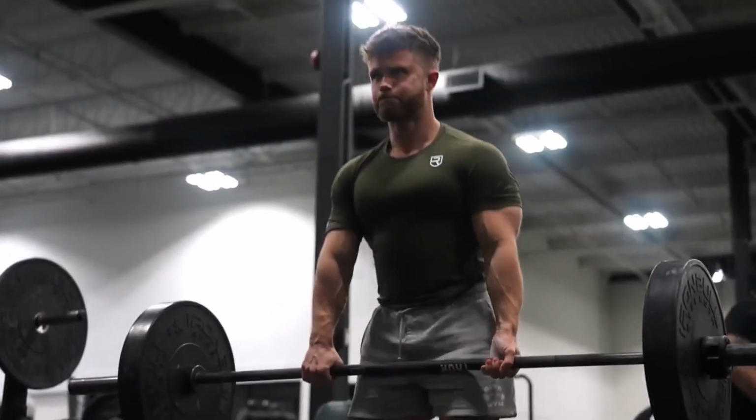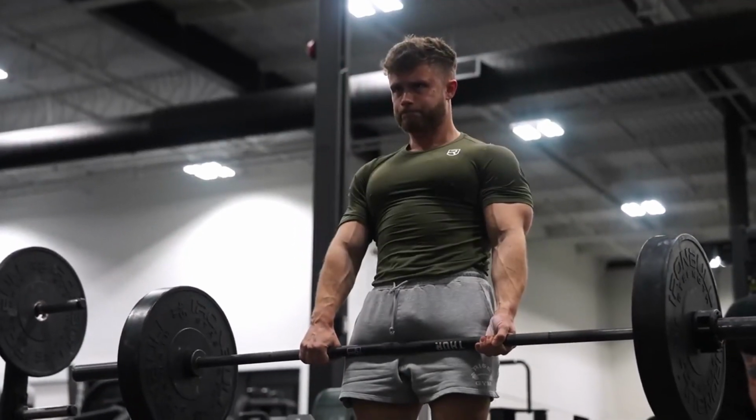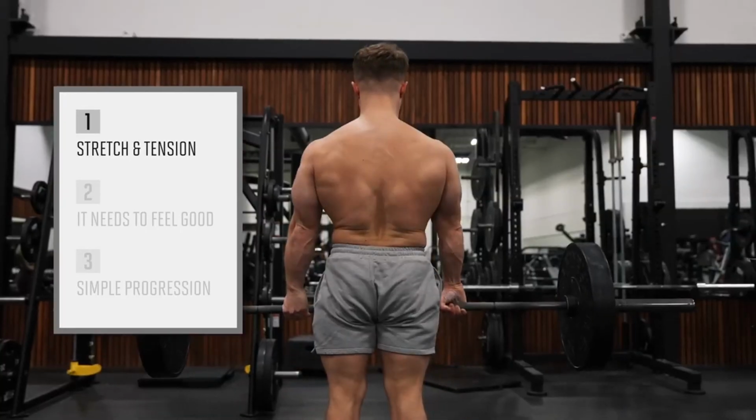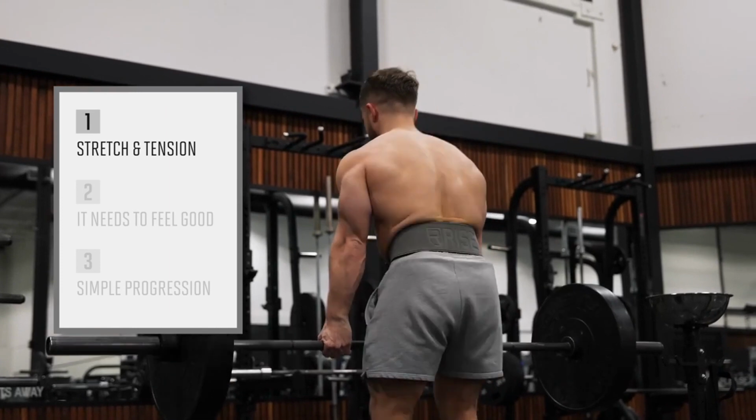Okay, what about the deadlift? Well, I am a big fan of the deadlift. I think it's one of the best exercises for building total body strength. However, when we look at the criteria for an S-tier back builder, it doesn't score too well. It doesn't stretch your lats or mid-back much at all. It also doesn't take your lats or traps through an active range of motion, so any tension they do receive is isometric.